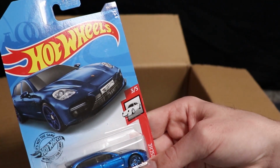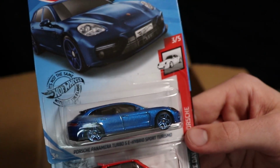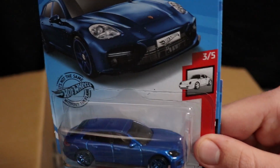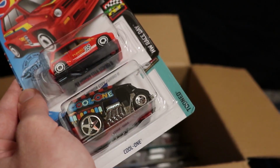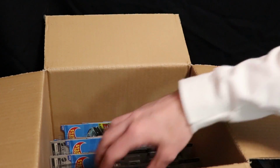Next up, we have a Porsche Panamera Turbo SE Hybrid Sport Turismo in blue. This is just a lot of blue. I don't know if the wheels really match the color of this car. I mean, it's a nice blue car, but I don't really care for those blue on blue wheels. There we have a Honda City Turbo 2 in red, and then a cool one, which you guys have seen in a previous case. Very cool stuff.